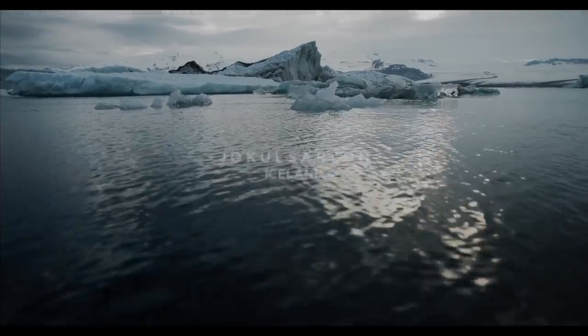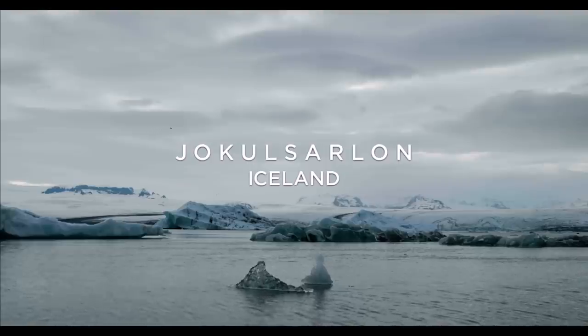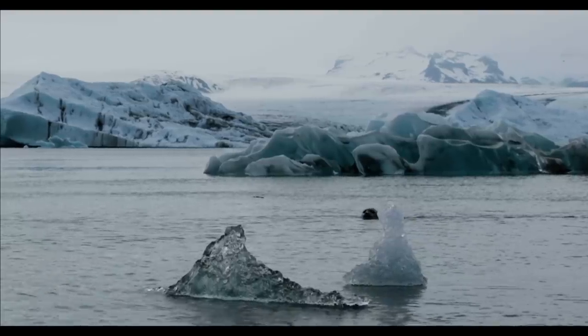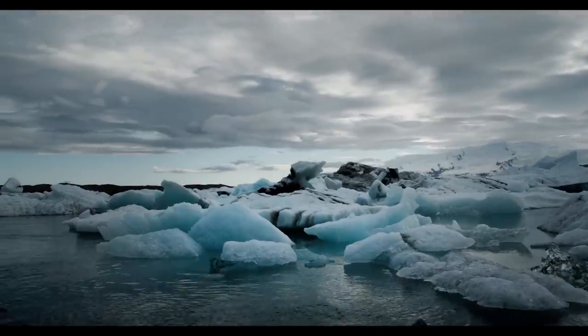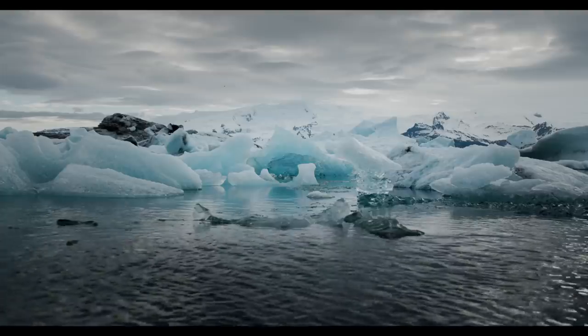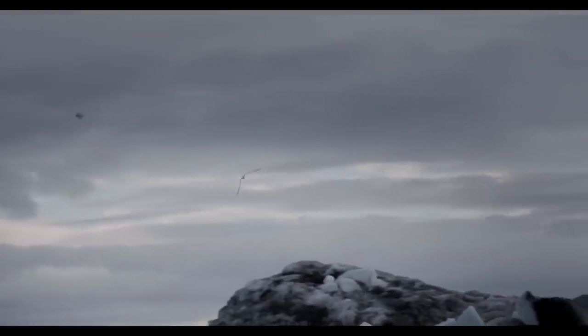Number 5. Jökulsárlón. Probably not a great place to swim, but this glacial lagoon in southeast Iceland offers boat tours among the icebergs floating in its waters. The best photo opportunities occur when the weather is bad. The murkier the skies, the bluer the icebergs appear.